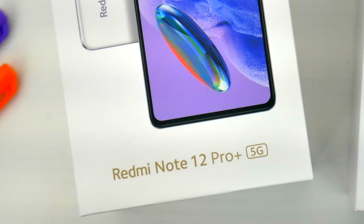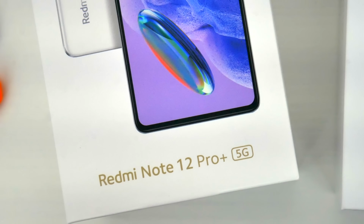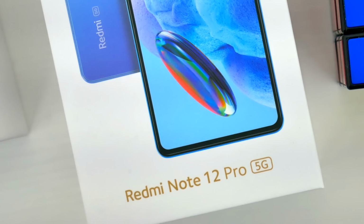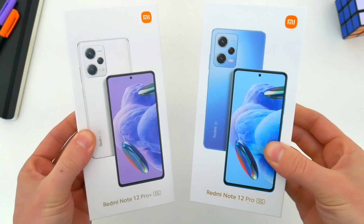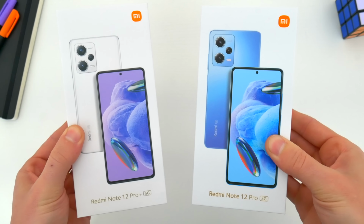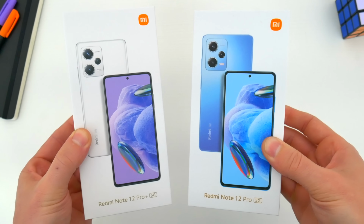we are checking out two new Xiaomi Redmi devices, the Redmi Note 12 Pro and the Redmi Note 12 Pro Plus. Some of you may have already seen these phones before. They technically came out a few months back for folks in China, then in India, but this is now the global launch for the Note 12 series. So they're available in Europe and unlocked for other regions.